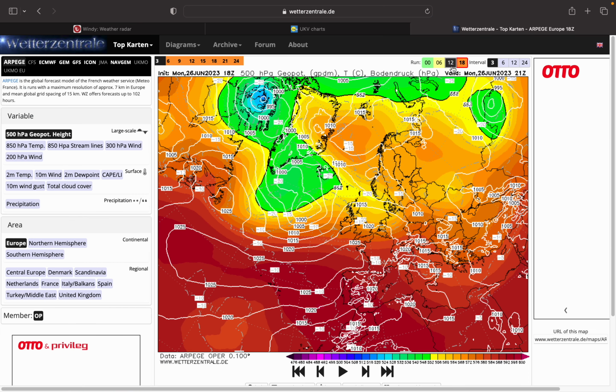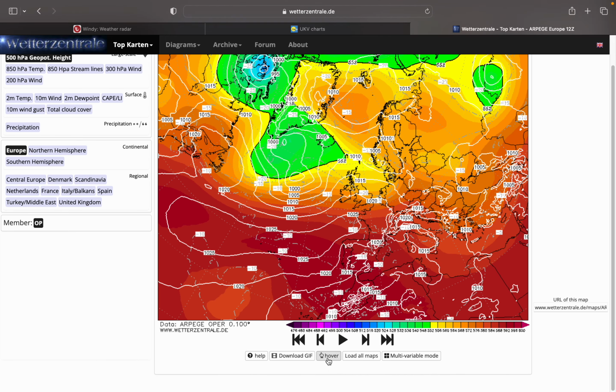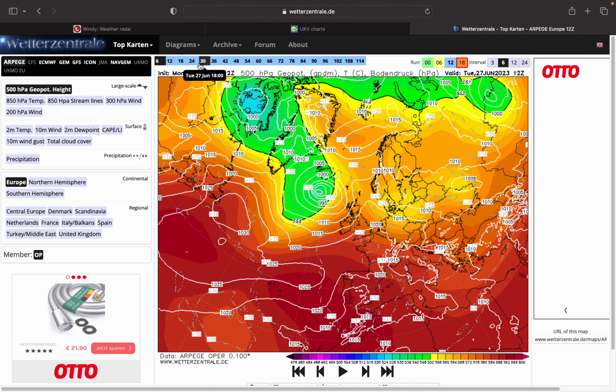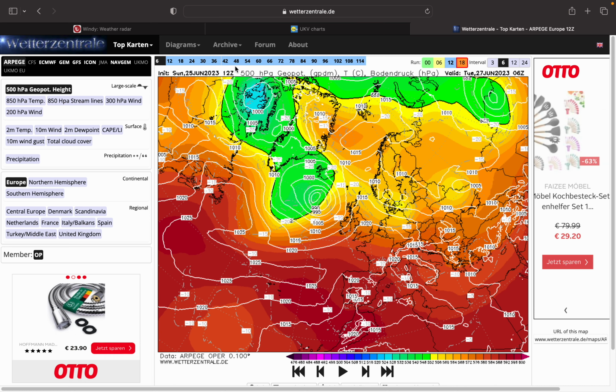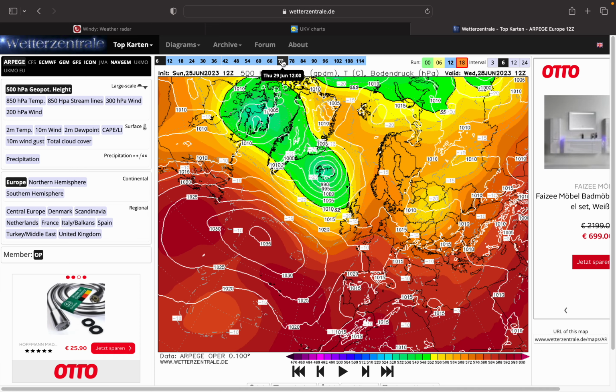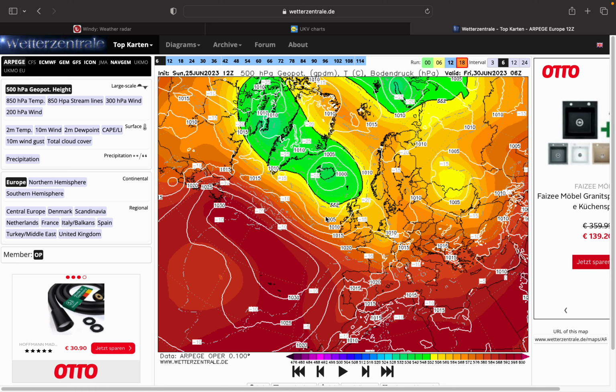And finally, we have the Arpège, the French run. And this shows that warm sector tomorrow, followed by a cold front and followed by cooler and showery weather for a few days before we see more bouts of wet and windy weather off the Atlantic for the end of June.